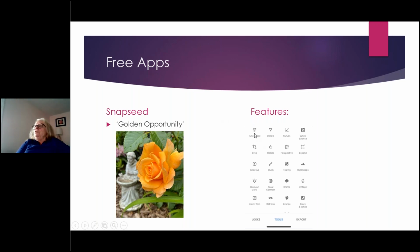You can tune your image. You can sharpen it with details. You can do funky curve things, and curves is just bringing your RGB, red, green, blue levels in all different ways. You can do your white balance, meaning going from very cool to very warm.